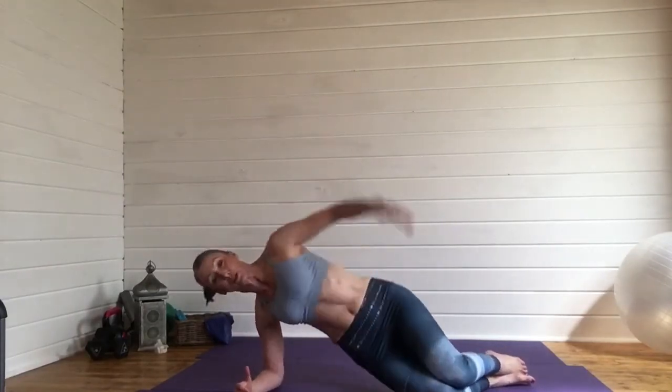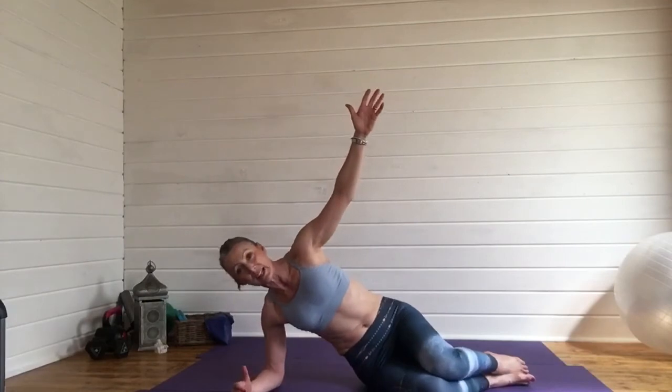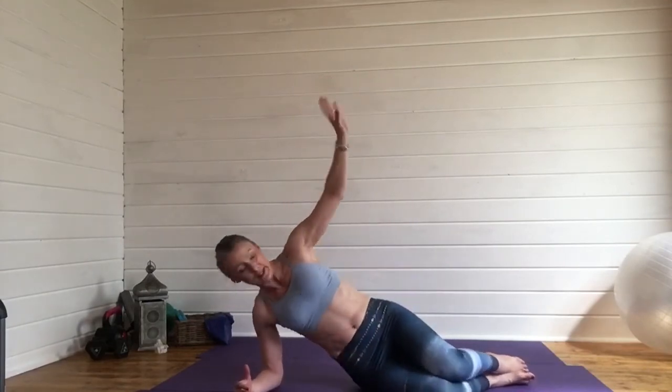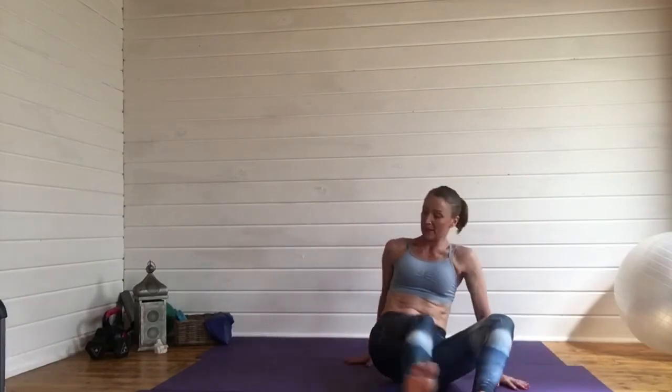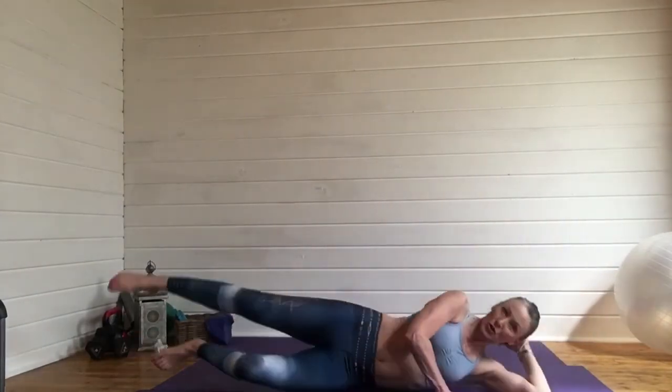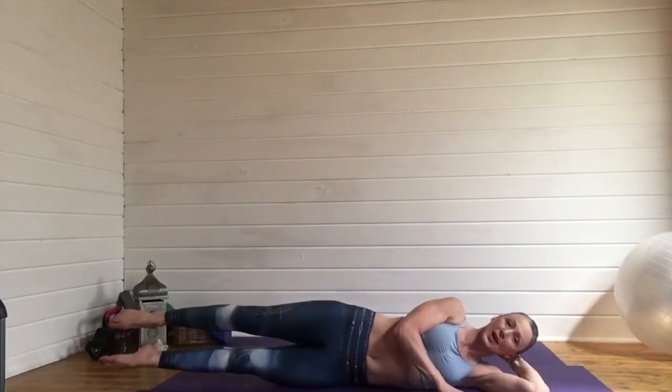You've got to get that bottom hip up. 3 more of these. 2 more of these. 1 more. Well done. And let's all swing around to your other side. Come onto your side. Lay down onto your side and we'll repeat the side balance.